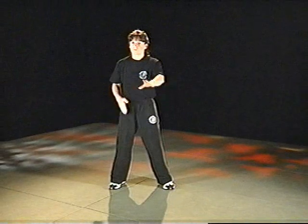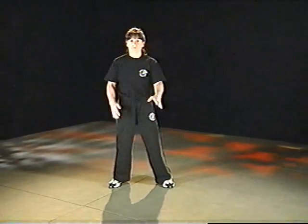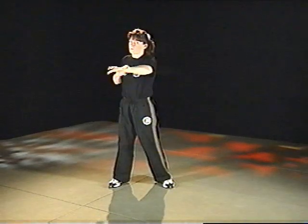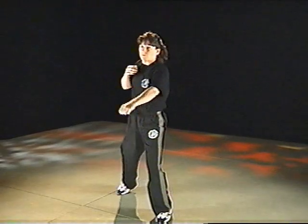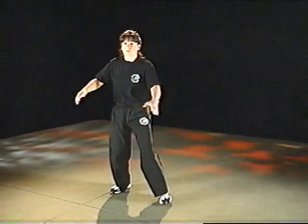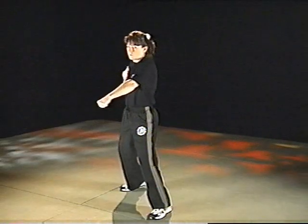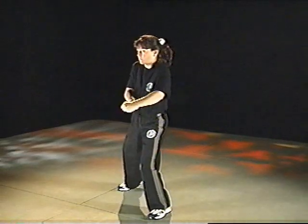Stage 1, redirection. Stage 2, redirection and catching. Stage 3, stepping in and punching. Stage 4, taking the gun and leaving the scene.